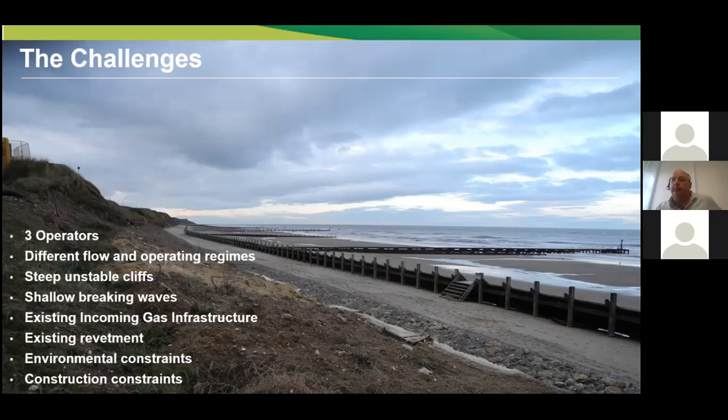We're also in the breaking zone here, so intertidal zone. So whatever solution we have, we are going to have to cater for breaking waves and breaking loads on whatever the discharge location is going to be. One of the other big challenges is the incoming gas infrastructure. Basically, as it's a gas terminal, all the gas is getting fed from offshore gas fields. So there is a large number of incoming pipelines underneath the beach, which are obviously of high strategic importance and mustn't be damaged or interfered with under any circumstances.